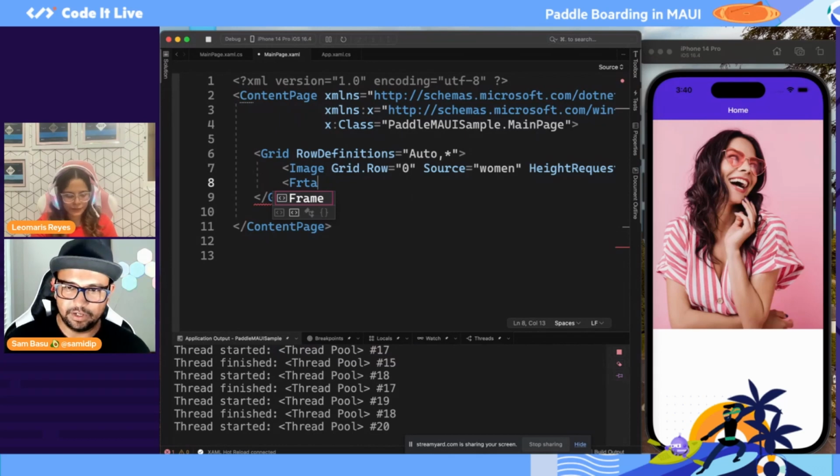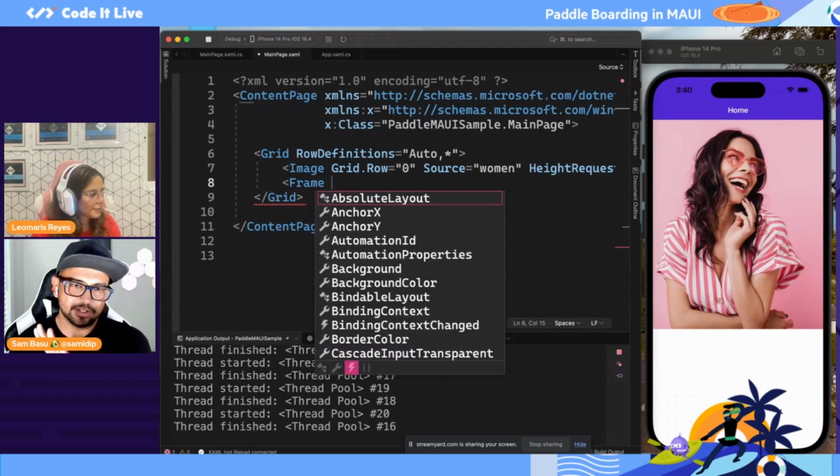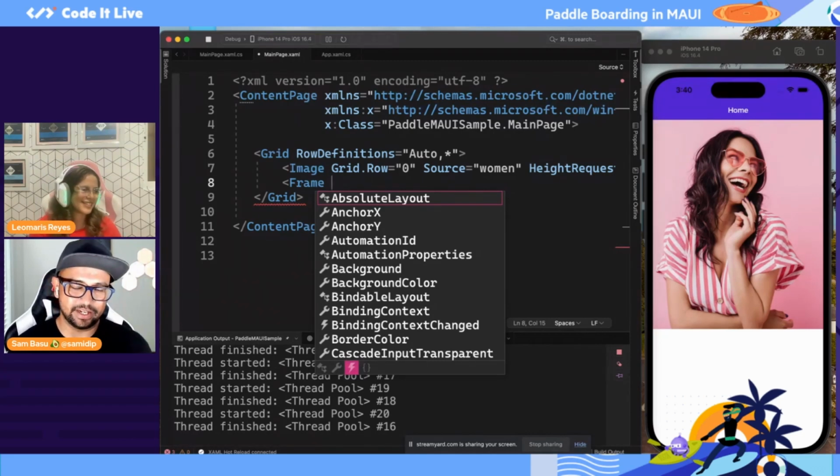And while you're typing, Leomaris, just a quick pointer for anybody watching. What Leomaris is doing here is she's on a Mac, and this is VS for Mac, I'm guessing, and then she has the iOS simulator, and hot reload is enabled by default unless you turn it off. And so the XAML part of it just catches up as you type.